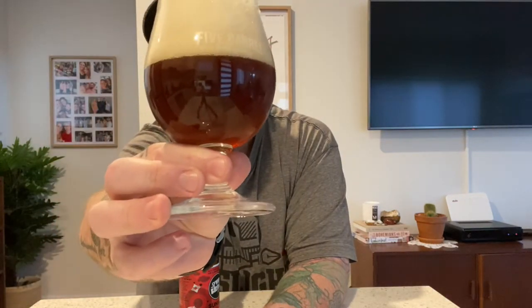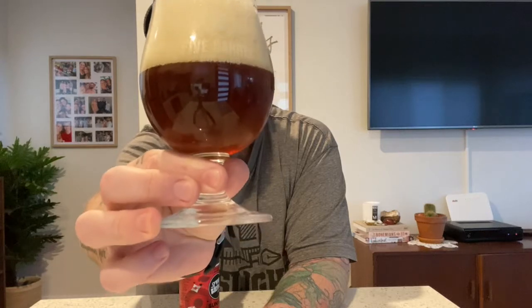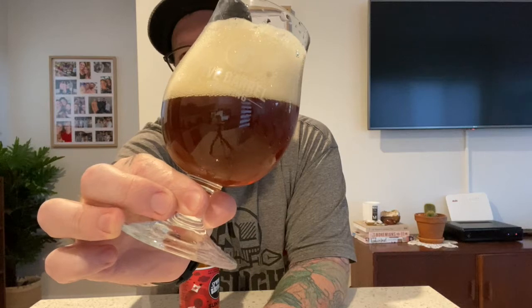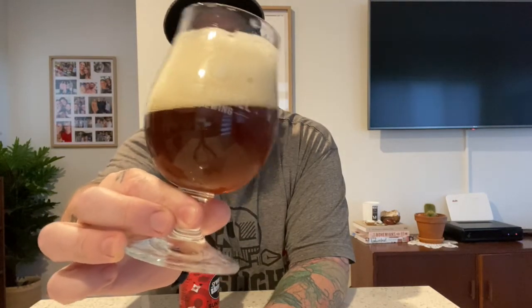And I'll continue to ruin this pour horribly, so I do apologize. Clearly, big head. But if you have a look at the color, you do actually have a nice red, ruby kind of color in the beer, which is gorgeous. And I do feel like we're in a bit of a red beer season at the moment, aren't we? Nothing wrong with that at all.